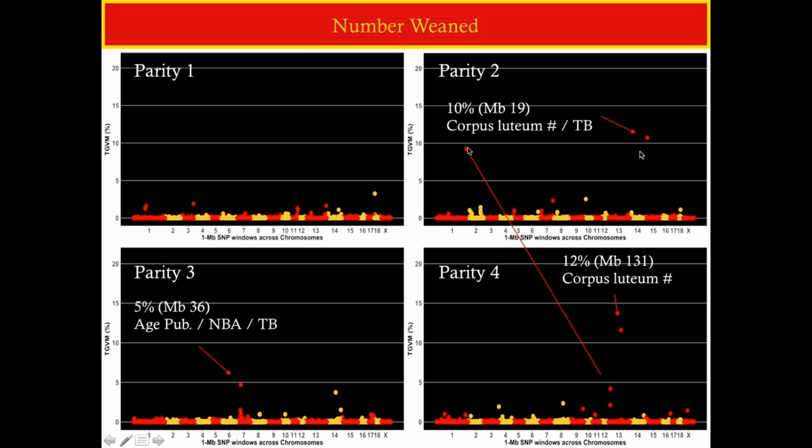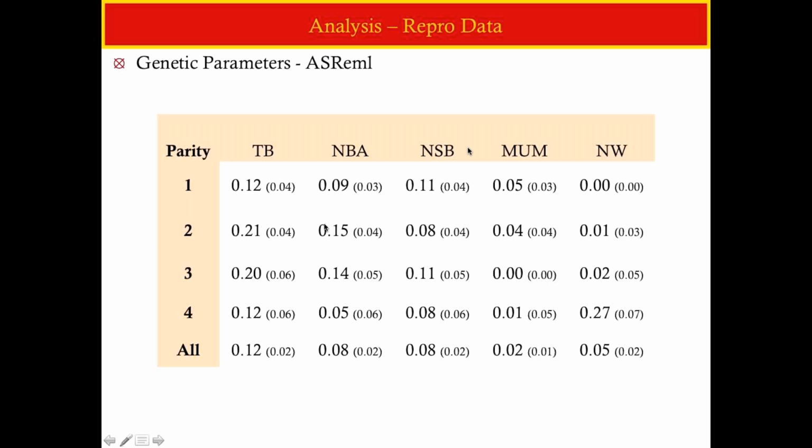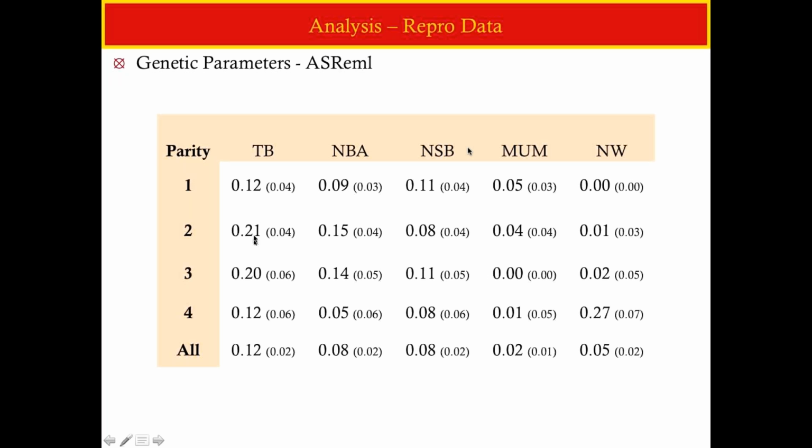And for number weaned, we found one in parity 2, one in parity 3, and two in parity 4. So then I got back to what I would normally have started with, the genetic parameters and the effects of different traits on the reproductive performance in AS Remel. So these are the heritabilities broken down by parity and then run all together. And when you break it down by parity, they tend to increase for parity 2 and 3 for a few of them, and then they go back down for parity 4.